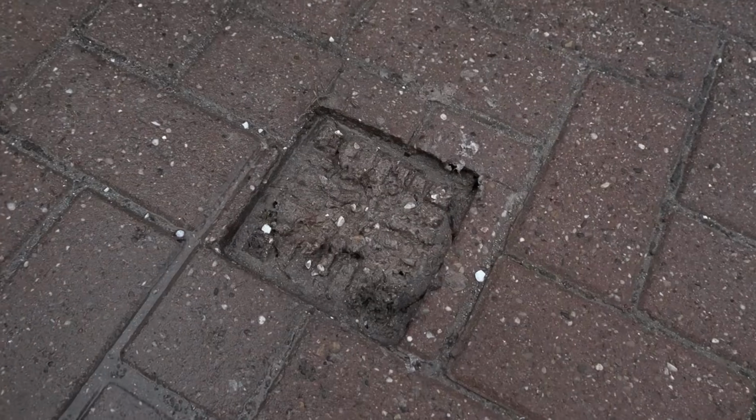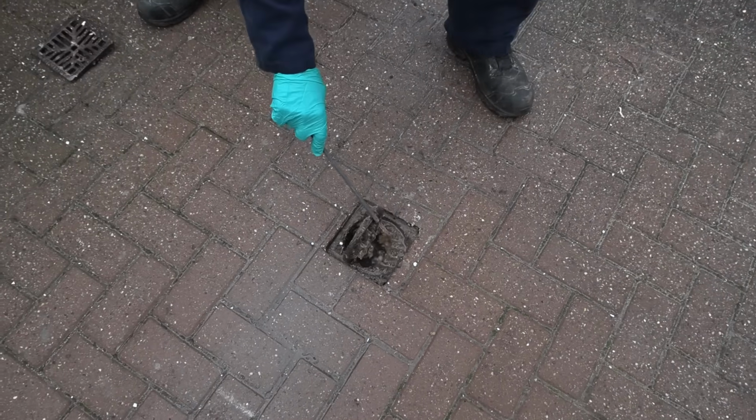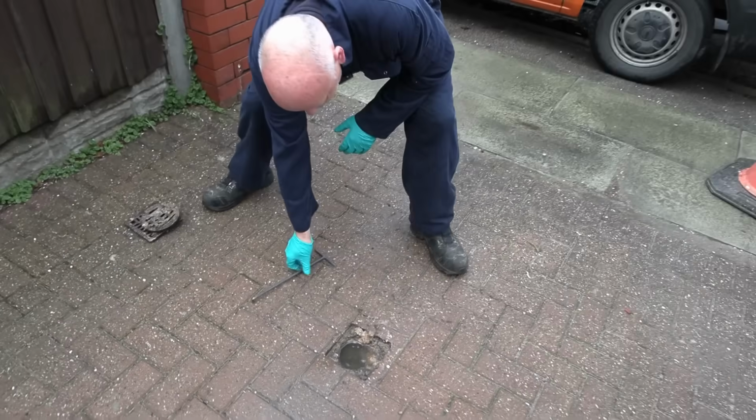What's this? That looks like another, it's just the imprint. Oh, it's another grid cover. Okay, might not be as messy as we thought, this one. Two grid covers.